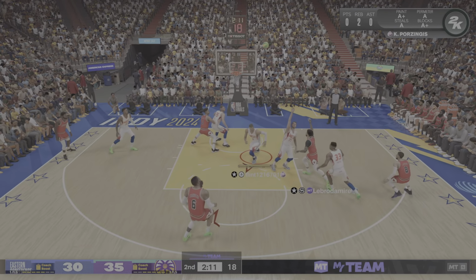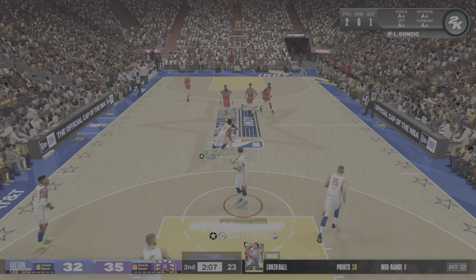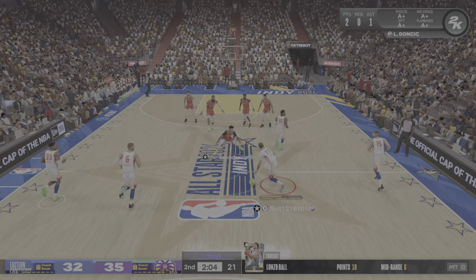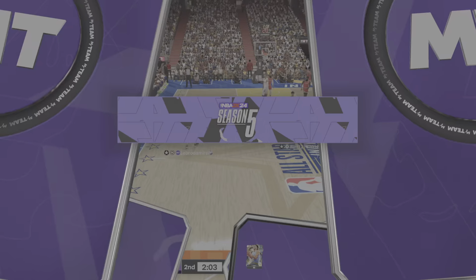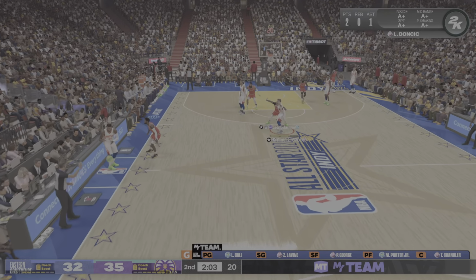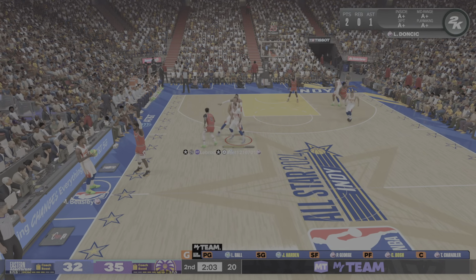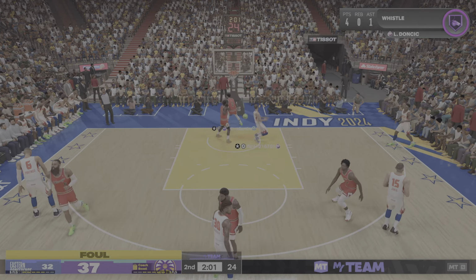Oh, man. I mean, the passing from Jokic is off the charts. Gave his man just a great look. When the defense gives you room, take it. Don't pass up the shot. And there's the call on Lonzo Ball. That's his first foul of the game. Substitution for the Knicks. Quarter number two and around 3 minutes going by.